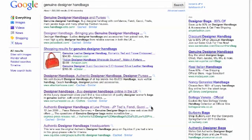What I've done here is I've found a perfect example of a good search phrase, genuine designer handbags, with over 1.5 million results, where the front page isn't being used to its full potential by the websites that are listed on the front page.